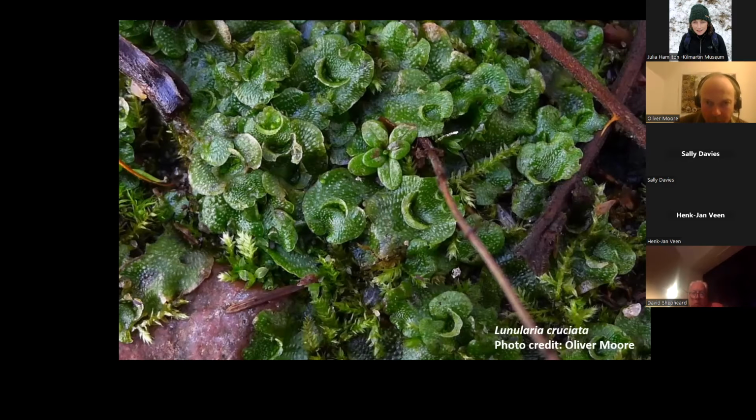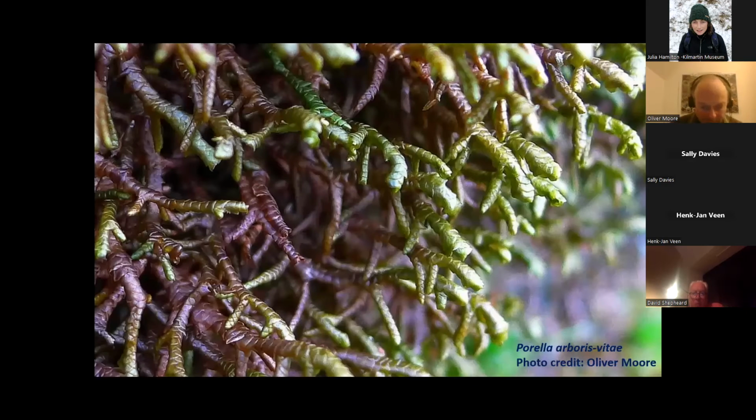We also have leafy liverworts, and this possibly isn't the best picture, but you might be able to see that this is in the dry state. So there's been a little bit of dry weather, and so it's all become very much enrolled. If this was to be wetted, it transforms itself.